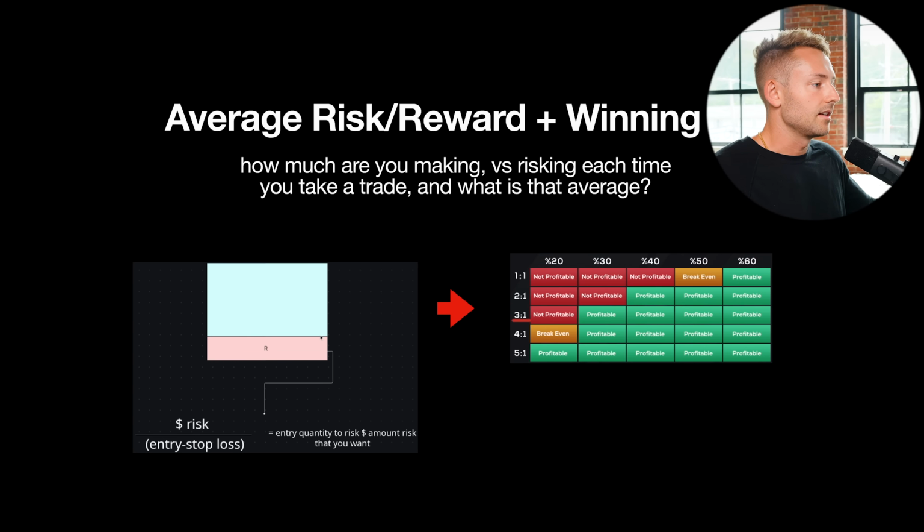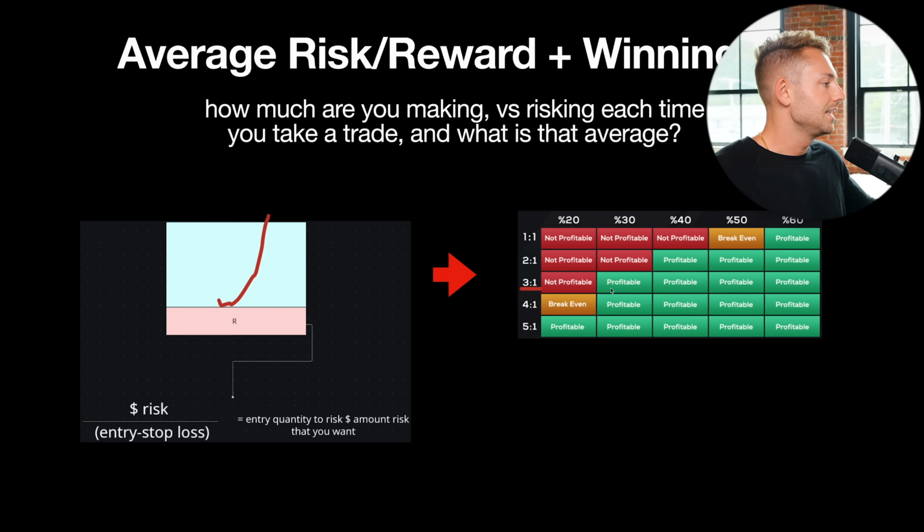So you can see in this scenario where we have a 3-to-1, all we need is a 30% winning rate in order to be profitable. If you have 40, then you're definitely profitable. 50, definitely profitable. And this is truthfully how you can very simply boil down trading to make sure that you're staying on the right path.